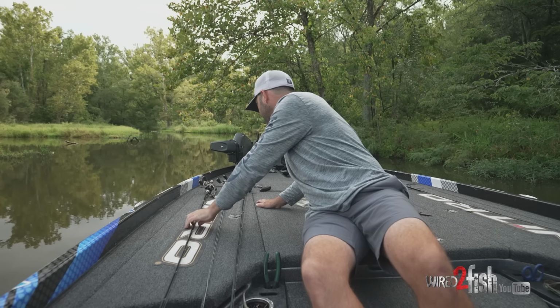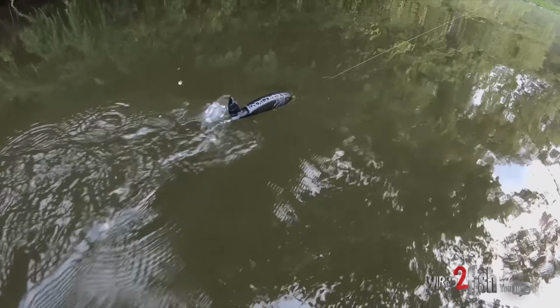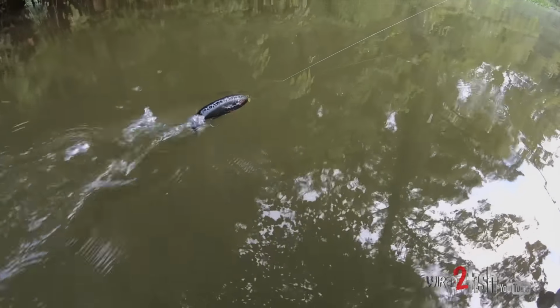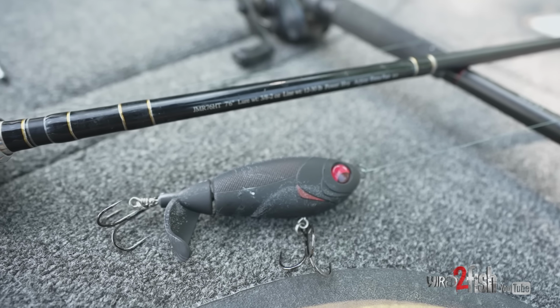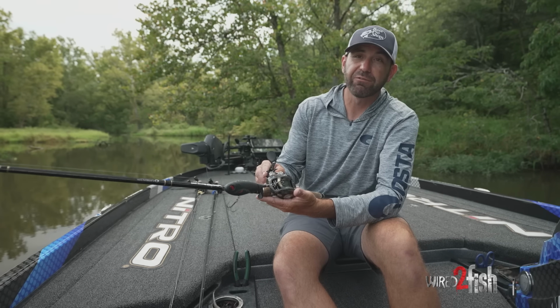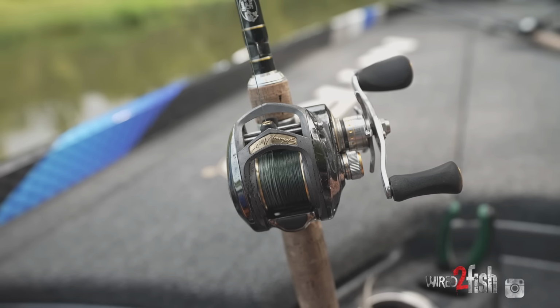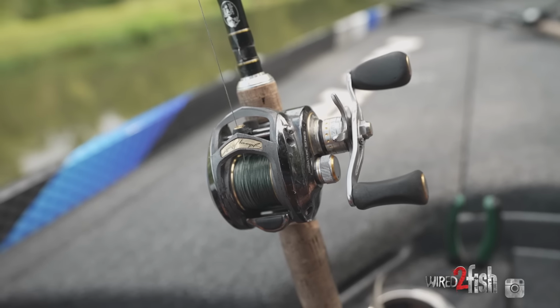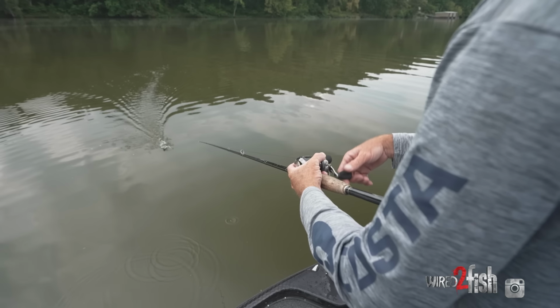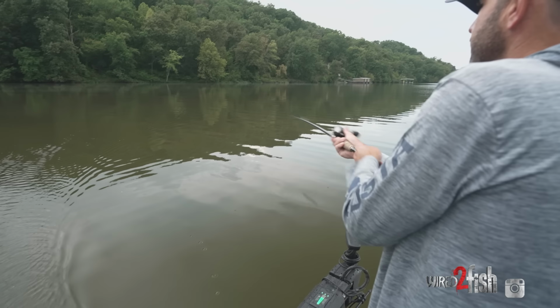The Chaos Shad. This is just a plopper style bait from Bass Pro Shops. It makes a lot of commotion. It's got some beefy hooks on here, which I really like as well. Again, 7.5 to 1 gear ratio reel. I've got 65-pound Bass Pro Shops braided line on this one. So I actually have it on a 7'6" heavy action Johnny Morris Signature Series rod.